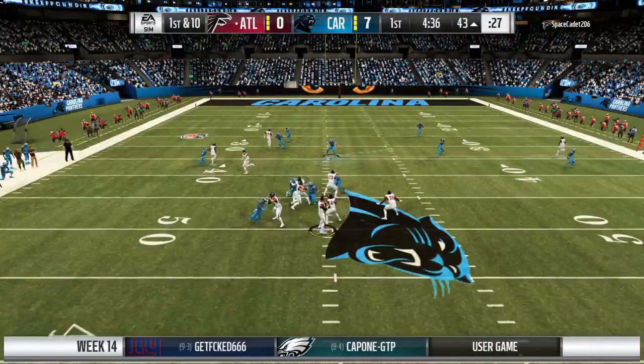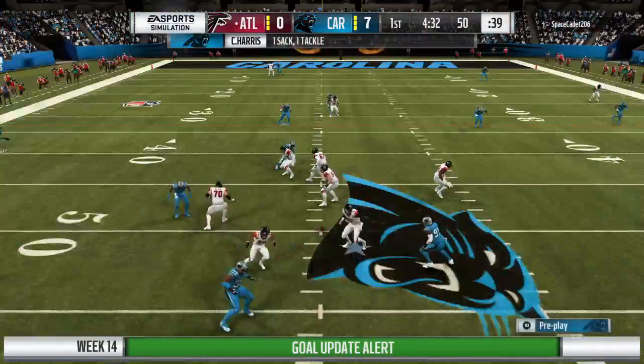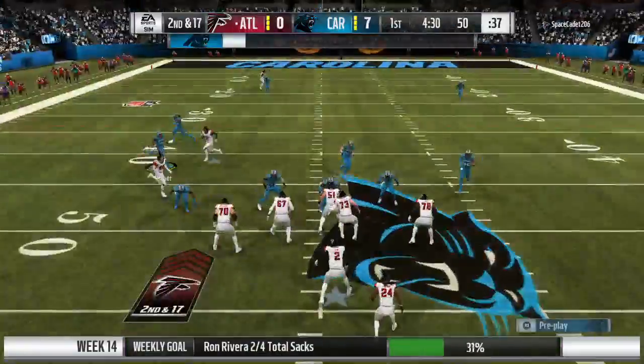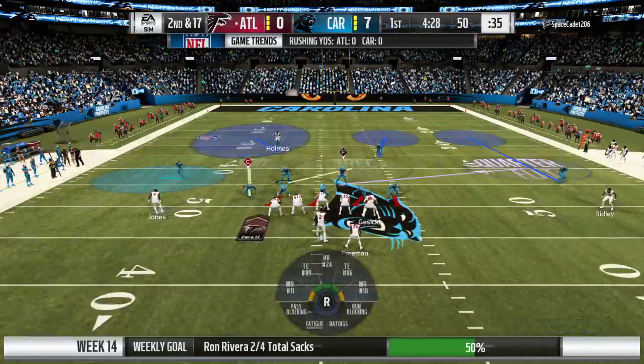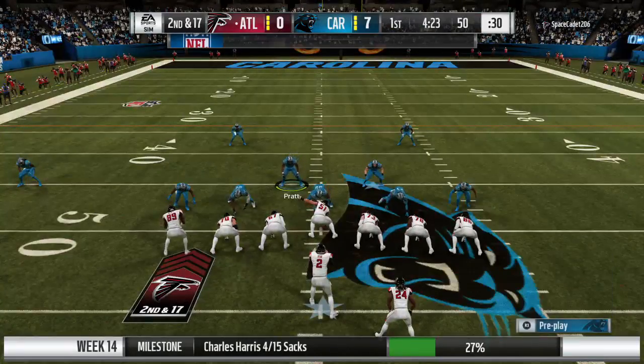After the interception, here's Ryan. And he's going to be sacked. They sack him back right at the midfield stripe. Charles Harris in there to bring him down for a loss of 6.